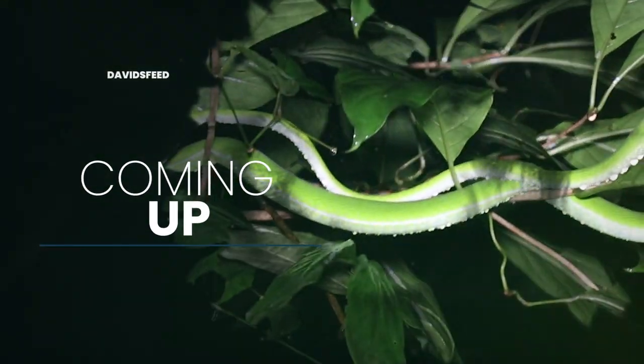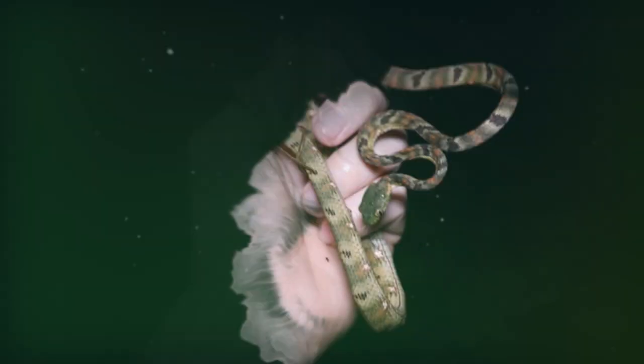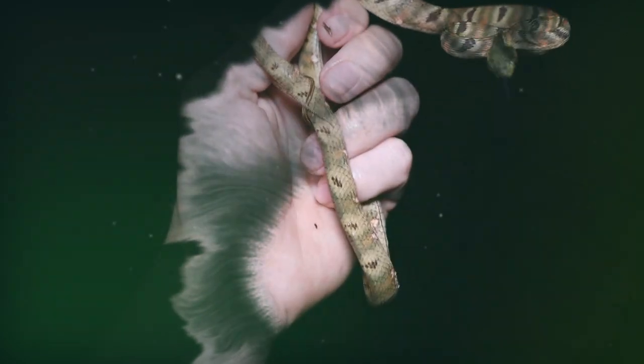What's up, guys? Welcome back to a somewhat shorter episode this week in which we found a beautiful vine snake that turned out to have a severely misshaped eye. After getting attacked by an army of leeches, we found a cute little cat snake which bit itself, and finally, we found our main target, an absolutely stunning red-headed krait which was way more defensive than normal.